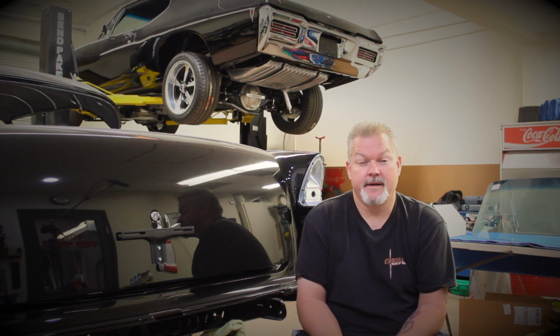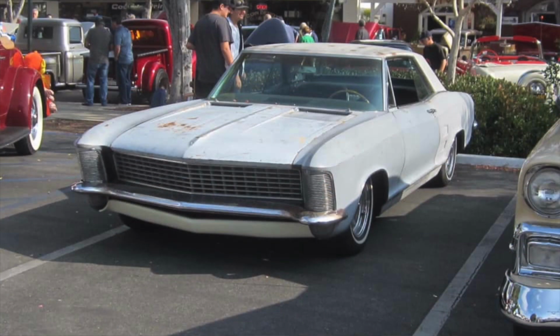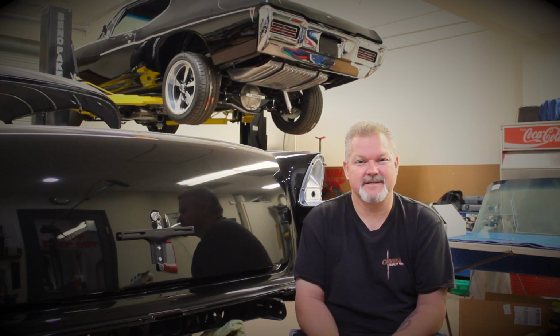My favorite car that I've owned, well, I just picked up a '63 Buick Riviera, which is my dream car, and I can't say it's my favorite yet because I've only had it a while and we've been working on it. It still can make you mad, but so far it's heading in that direction to be my favorite car.